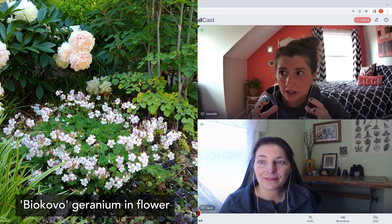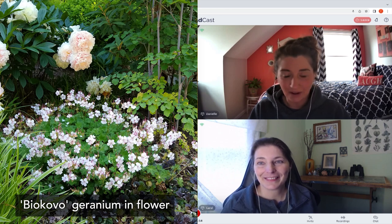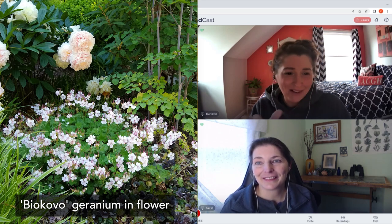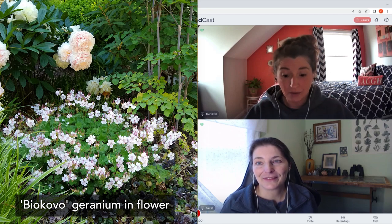It makes this lovely rhizomatic mat of foliage, and the foliage reminds me of teeny tiny little lily pads. They're really adorable, a lovely leaf. They're slightly glossy as well, which is a little bit different from a lot of the perennial geraniums. The Biokovo has a glossy leaf to it.